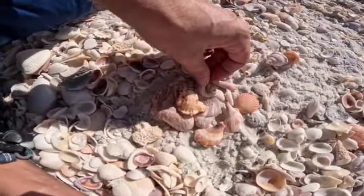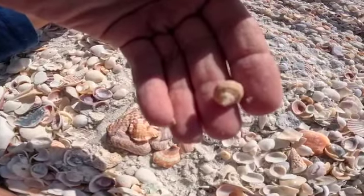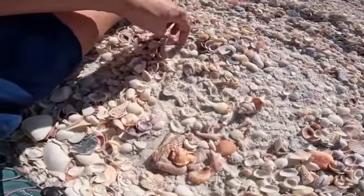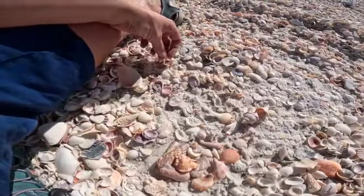Some neat stuff in here. Oh, and look at all this little adorable tiny chestnut turban. Oh, so cute. Love it. So if you take your time and go through these piles, there's lots of really nifty little stuff that you can find in here.